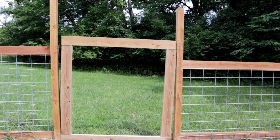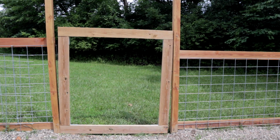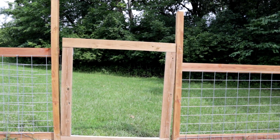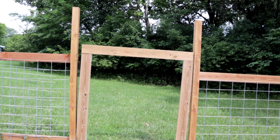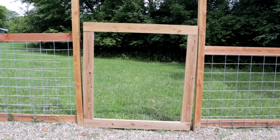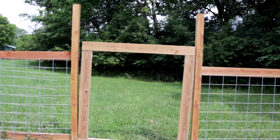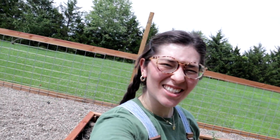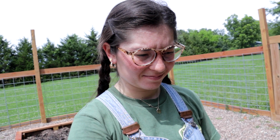When I actually screw it in, because it's kind of leaning like this, it'll be more like this when I put the hinges on. So that is the next step, and then, well, actually first I should put the fencing on it first, huh? Okay. I forgot how long this takes. I was like, oh yeah, I'll just do the gate real quick. It'll be fine. The gate actually takes a little bit of time. So yeah, here we go.